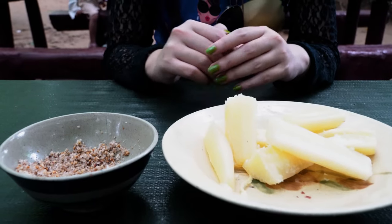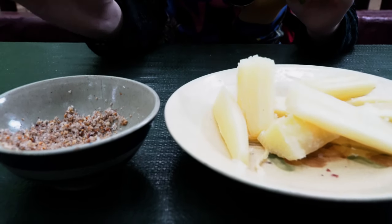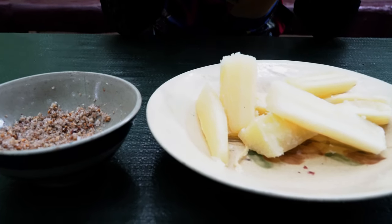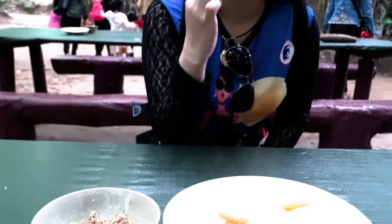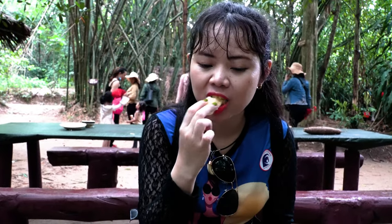If you feel tired, just take a rest and enjoy cooked cassava with salt and sesame. This is one of the favorite light meals here and also the main food of the Vietcong during the war. As you can see, there are so many mosquitoes here, so please don't forget to bring insect repellent.